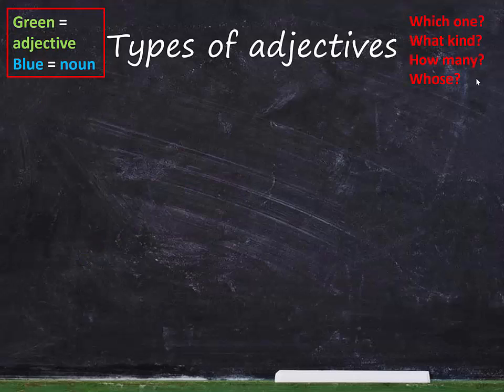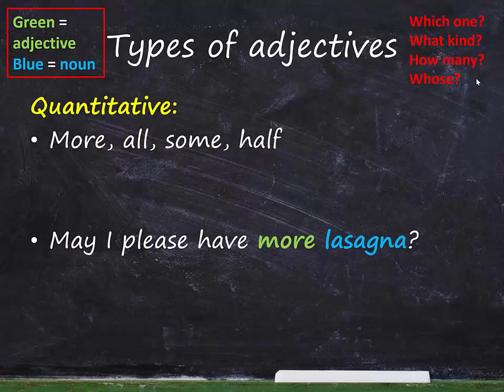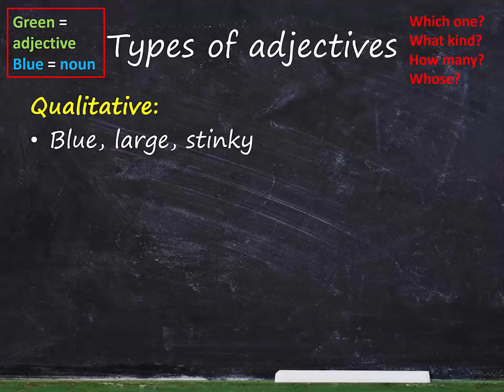Next type. The quantitative adjectives, more, all, some, half, and so on. Words that describe a quantity or amount. Here's an example. May I please have more lasagna? More modifies lasagna. Which question does it answer? How much lasagna?